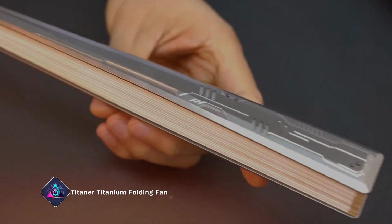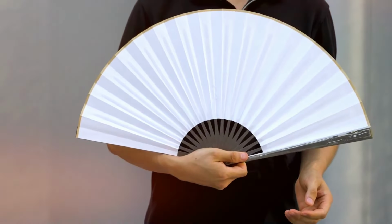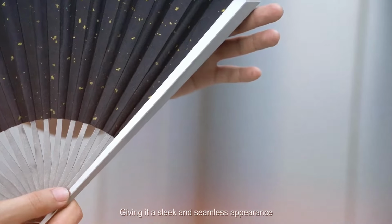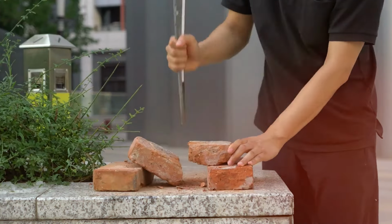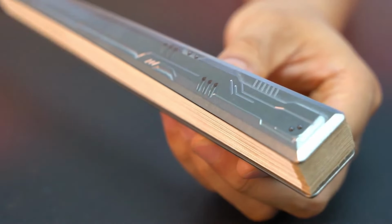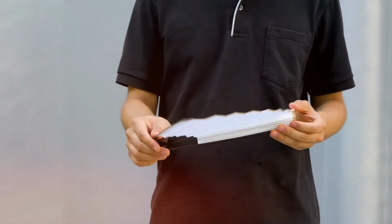Titaner Titanium Folding Fan. The Titaner fan, priced at $359, blends style and strength. This titanium fan not only provides relief from heat but can also serve in self-defense. Weighing 158 or 249 grams depending on the model, it's lightweight yet sturdy enough to break bricks. Featuring a water-resistant, customizable silk screen. Options include a 24-karat gold-plated screen or glow-in-the-dark inserts. Built for durability, it allows for easy screen replacement, ensuring a lifetime of use.